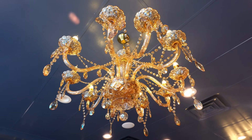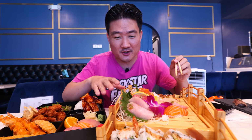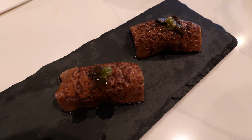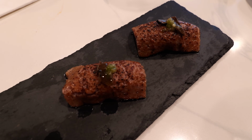Wow, that's mind-blowing. Like I said, this is more of a casual, somewhat cafe-like environment, but I assure you, it's much more than just cafe quality sushi. You're getting some pretty awesome, high quality stuff here. This is Truffle Toro. See, it can get pretty fancy here as well. It's been a while since I've had Truffle Toro, or have I ever had it before? I don't remember.